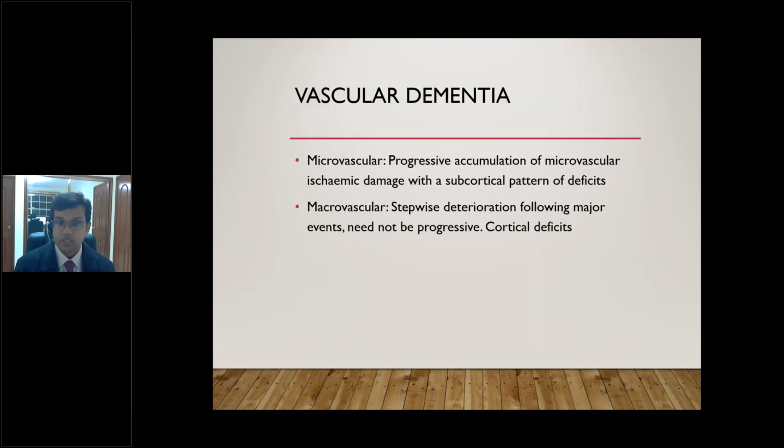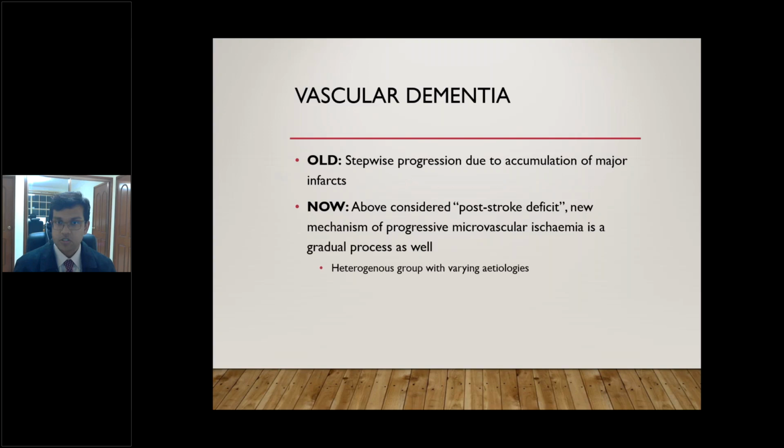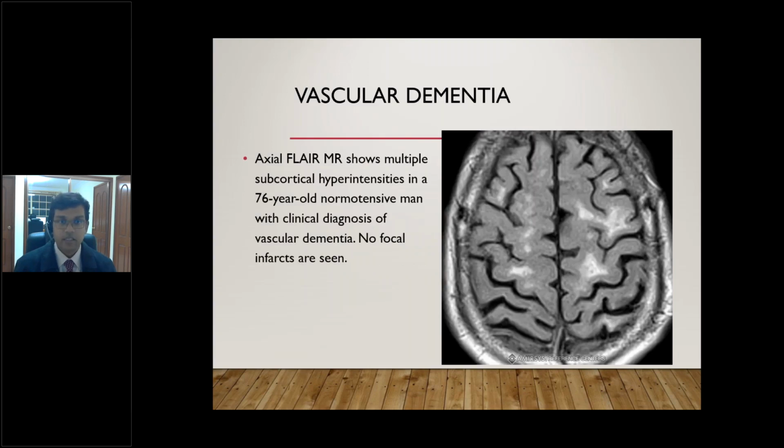For vascular dementia, there is something called microvascular dementia, which is the dominant concept nowadays when we talk about vascular dementia, of a progressive accumulation of microvascular ischemic damage with a subcortical pattern of deficits. The older concept was of a stepwise deterioration following major events, and that is not very commonly referred to in vascular dementia now. This axial FLAIR magnetic resonance image shows multiple subcortical hyperintensities with a clinical diagnosis of vascular dementia, with no focal infarcts being seen.